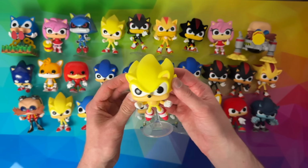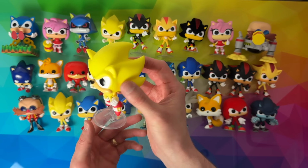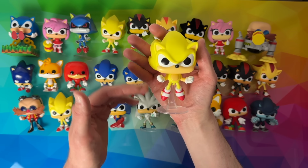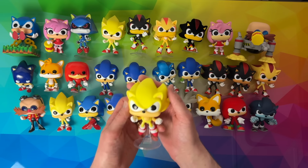So we got a glow in the dark, and this one I'm 90% sure is glow in the dark. This Super Sonic, you can see, oh, hell, I nearly broke it with my clumsiness. So yeah, we've actually had quite a few little Supersonics.